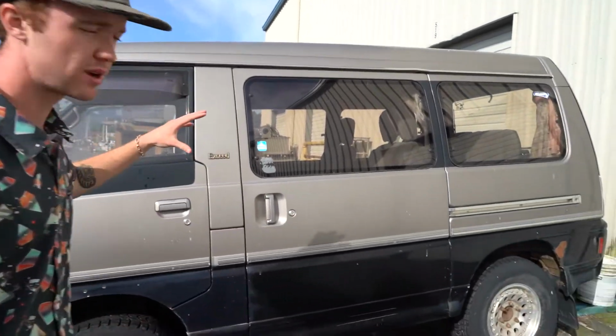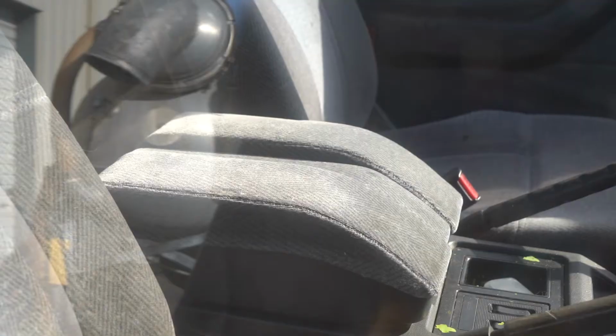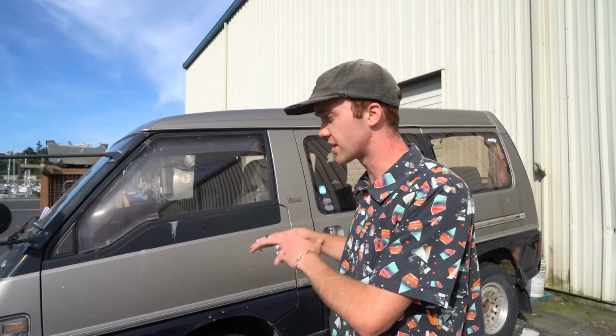As most of you guys know, all the Exceed models come with the awesome captain's chairs, and I know you can't really tell right now just because it's super sunny, but the interior is pretty much mint condition. Now, the headliner looks to be in great condition, and the front seats are in amazing condition. I don't see any major rips or anything on those seats. And one of my favorite things about the Exceed models is the fact that the armrest has its own cushion. Now, when you guys are driving long distance, it's really nice to kind of have your arms elevated, and the Exceed was really, honestly, at the time, the epitome of luxury for a Delica.